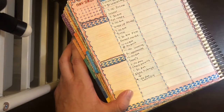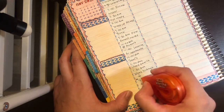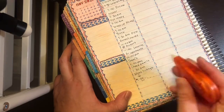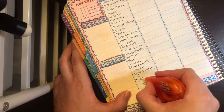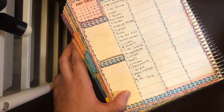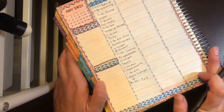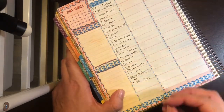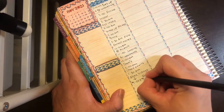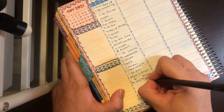Well, actually, 3. See, I made another mistake. It's okay. I'll just use my whiteout. 3, we eat. And then after we eat, we do the laundry and take our time. So, oops, it's messy, but whatever. And it's my first planning video. That's why it's messy. So, 3 p.m., not a.m. So, eating time.